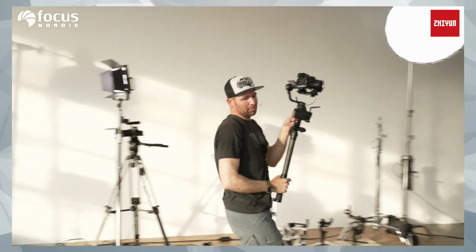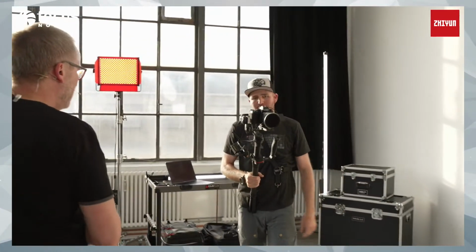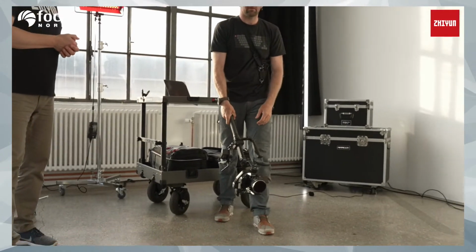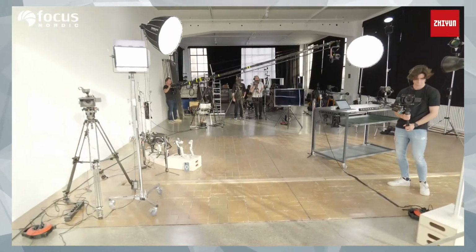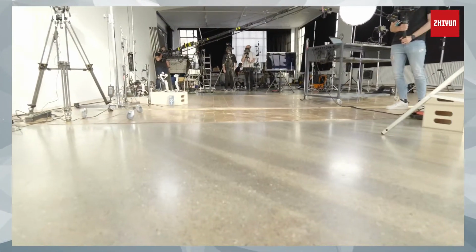And the last part is a bit shaky. Could you please do it one more time? Yeah. Here we go. And obviously, you could reverse that shot, so you could start up high and go down. You can do that. You can also do it in post if there's no people going the other way.